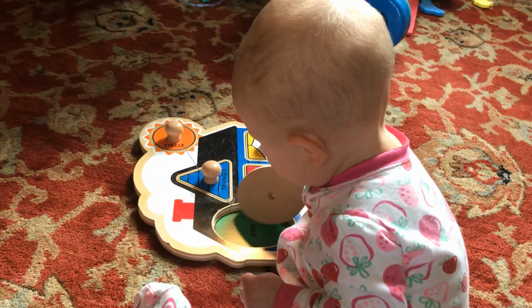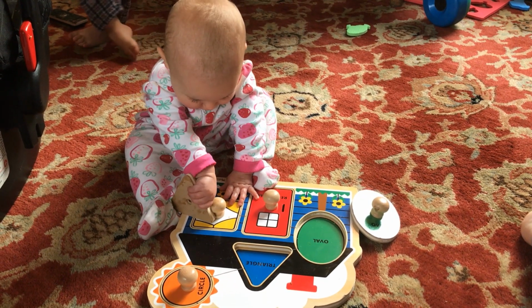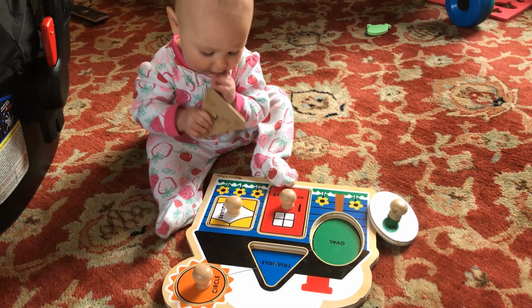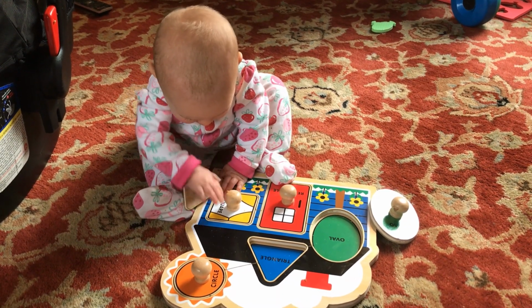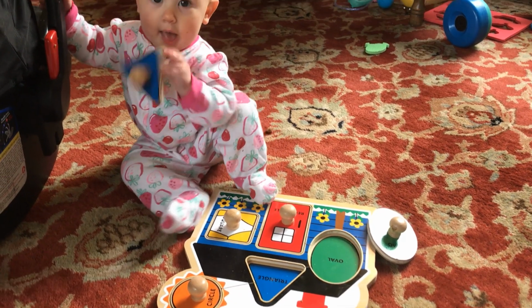Another thing that Juliana really likes to play with at this age is large knob puzzles. The large knobs are so easy for her to grab, and at 6 months, they really love grabbing things and throwing things and even putting them in their mouths. So she likes to be able to chew on the large knobs or just the puzzle pieces, but the puzzle is just so easy for her to pick up and throw and just do what she wants with. So we really enjoy these large knob puzzles.